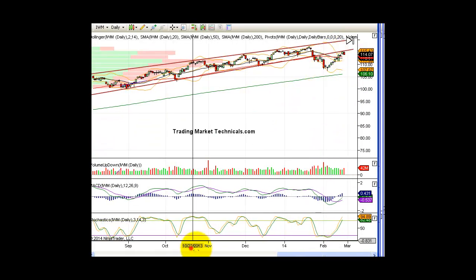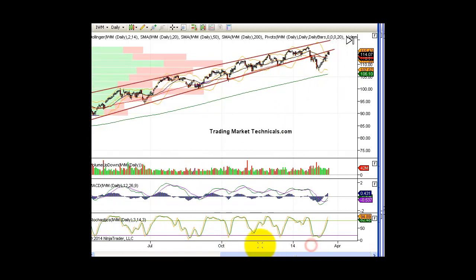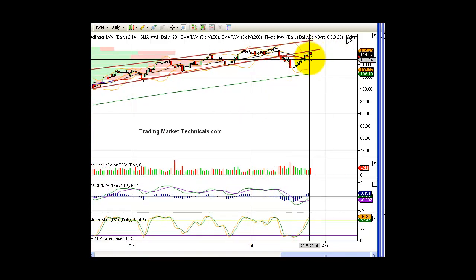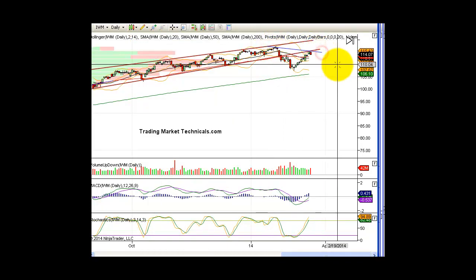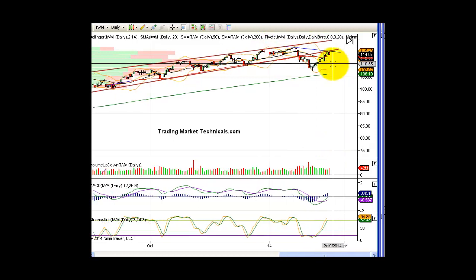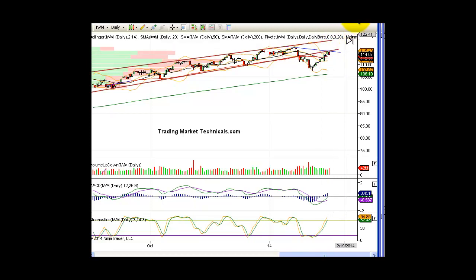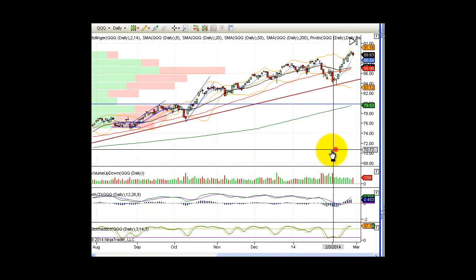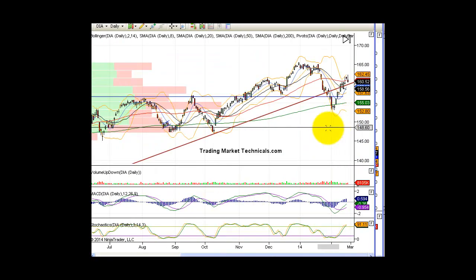Russell, all it's doing is back testing this bearish rising wedge like I showed you the last few days, and it also put in an outside day reversal. Okay, not really good. This is definitely not what we want to see if we're a bull looking for higher prices. So again, an outside day reversal, back testing the bearish rising wedge. This to me is a sell signal in the Russell. Qs, same thing, outside day reversal in the Qs. Pretty much everything across the board really took it on the chin.